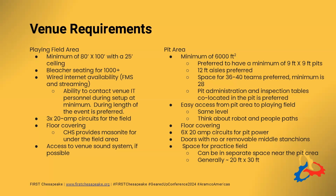Floor covering. Farrish Chesapeake provides the masonite that goes underneath the area where the playing field actually is. Outside of that, we prefer the venue provides the floor covering, and I'll go over that in a minute. We're adding now for this year that there's a stipend available for first-time hosts, which for this year is pretty much everybody because we're just implementing this year. So there's going to be a stipend to help with that process.